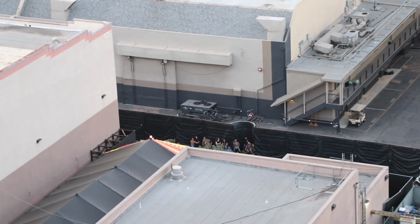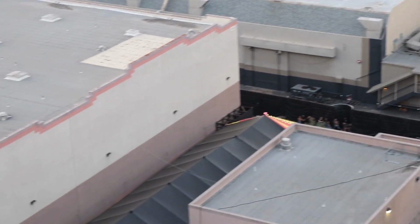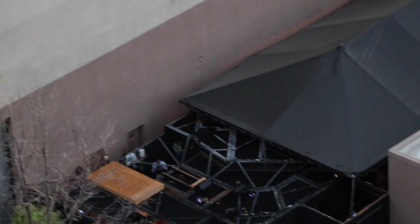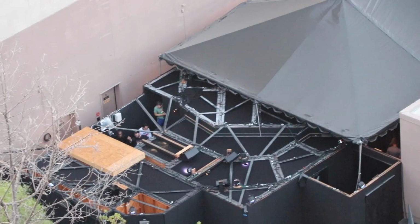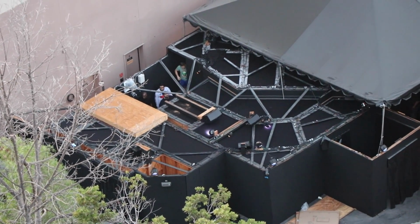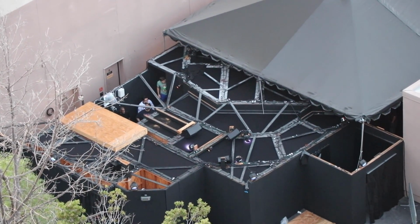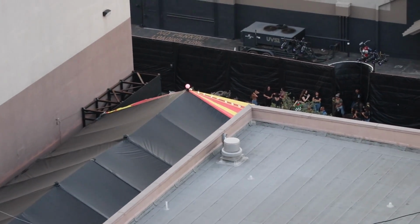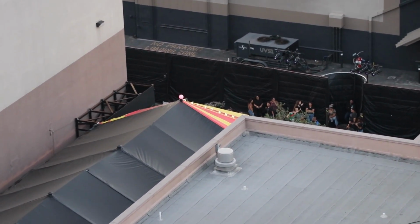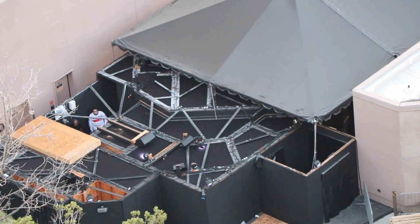Or just some of the scare employees who are going to be handling this vicinity right here. But man, I think they're working on the inside of the maze. Those lights. Wow, there's a lot of stuff going on right now. They're doing some walkthroughs. This is so exciting. But the biggest update is that they have the lights on now for Killer Klowns of Outer Space, the inside of the maze. So much action going on now.